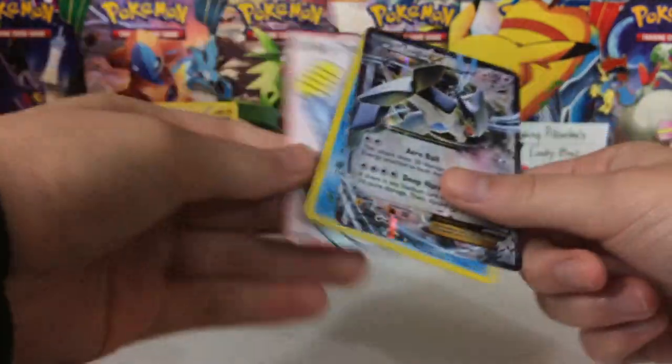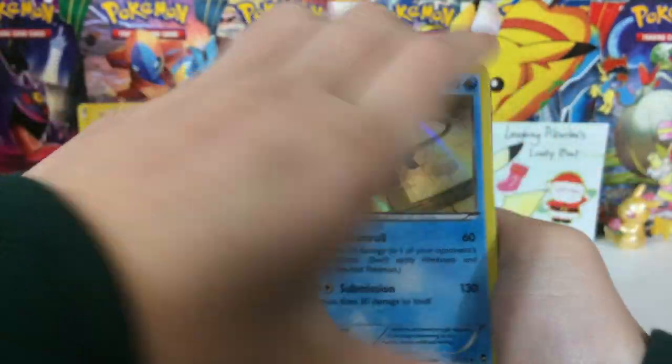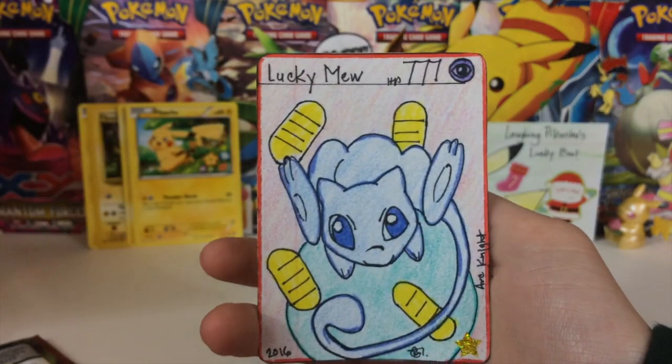But yeah, guys, that's gonna do it for today's video. I guess these would be the highlights. Hold up, let me just go through them real quick. So we have Poliwrath Holo, Lugia EX, and the beautiful Lucky Mew.